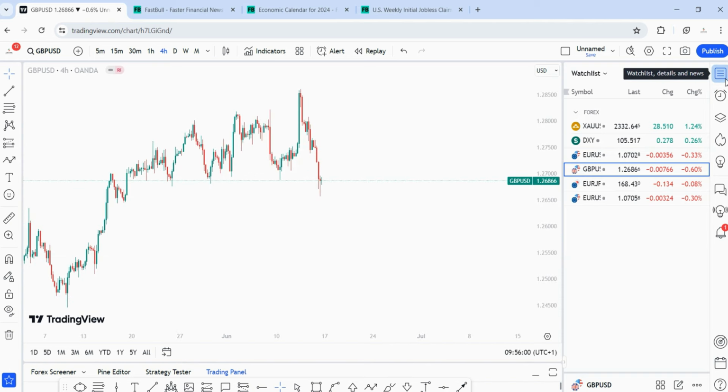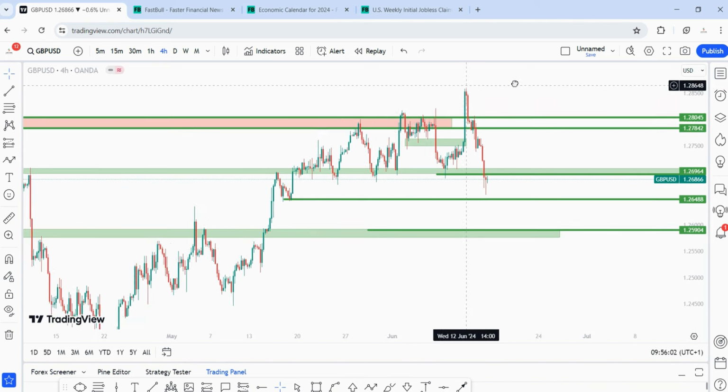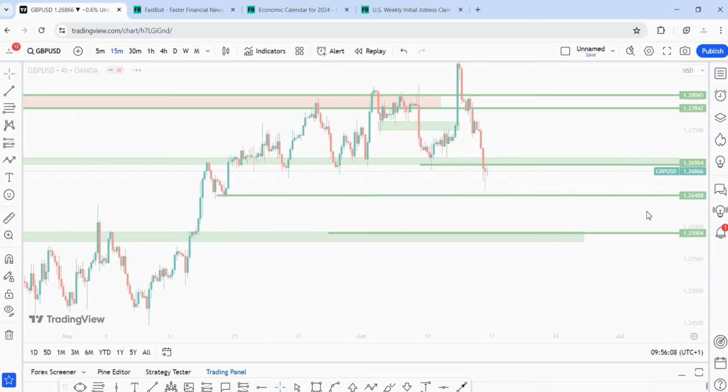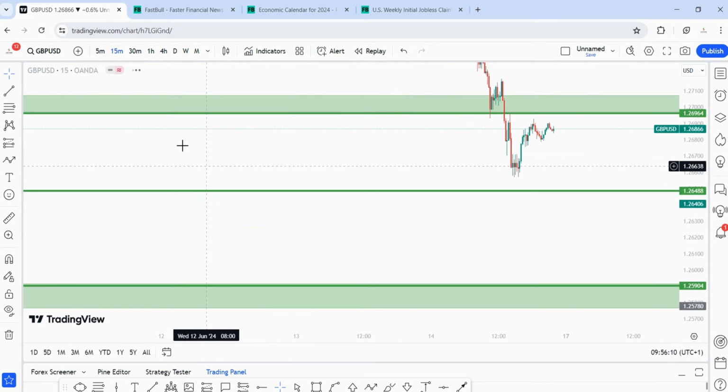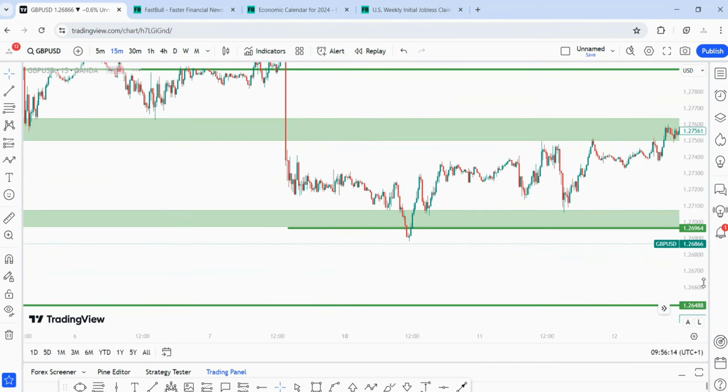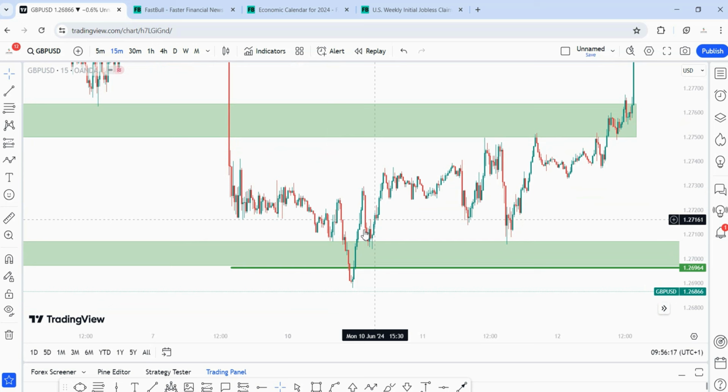Now next on my list is GBPUSD. GBPUSD, just like other dollar pairs, was crazy last week. I'll go to the 15 minutes time frame first to point out the initial move that played out before the crazy move started happening. Price was trading around here last week, right? And I was of the opinion that price will pull back into this zone, then we'll sell off into this region before hopefully we continue to the downside.